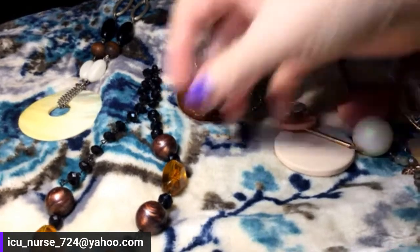Are we passing? I think we're passing. So we'll move these off and put them over here.